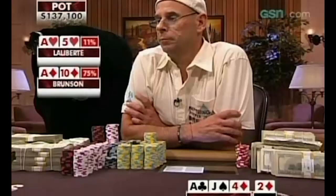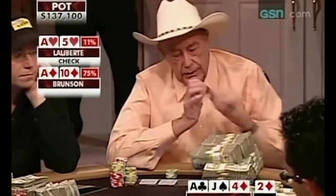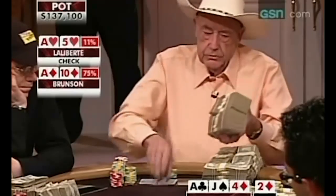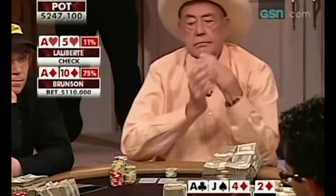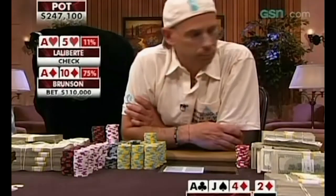2 of diamonds on the turn. 2 of diamonds is a dangerous card. It gives Guy an inside straight draw, but it gives Doyle the nut flush draw. Guy checks, and Doyle bets 110,000 here. That's a pretty strong bet.